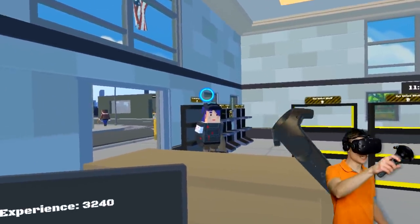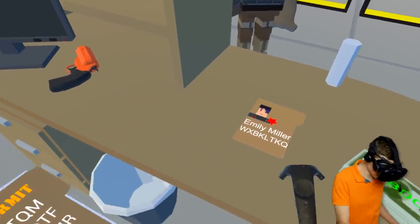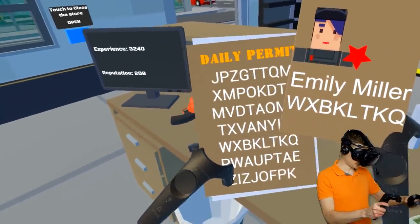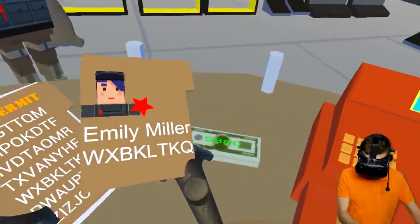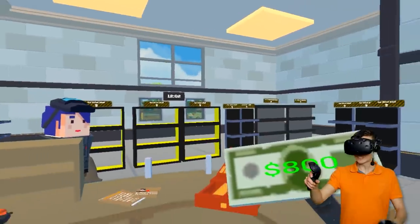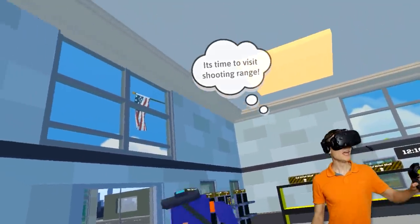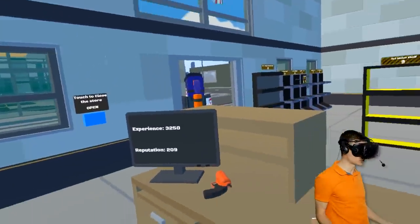Oh, hey, lady. Yes. She's got the body. She's actually got the body of Cartoon Cat. Oh, my goodness. Oh, boy. Let's see. Do you have a permit? Oh, you do have a permit. $800, people. That's one of the most expensive things we have ever sold. Let's see. Does it work? It works. Also gonna visit the shooting range.